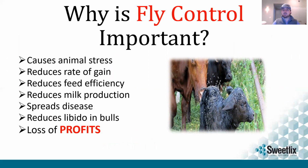And I could have a 10-page presentation on this one question alone, but these bullet points summarize it pretty well in my opinion. The biggest situation is the amount of stress that it causes on livestock as a whole. You can see the picture of the calf that's just getting ate up by flies, and you can just look at that thing and tell it's not going to do as good as some other cattle that would be healthier if they didn't have that type of fly population hurting it.